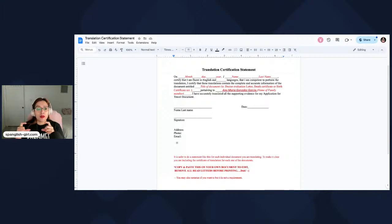If it fits at the bottom, you can add it on the bottom like a separate paragraph. Like let's say your document is super small and you have still like half a page and you want to put the translation certification statement, you can do that también. Okay. Yes, scan everything. That is the best thing we can do.